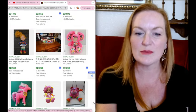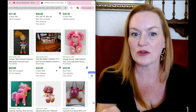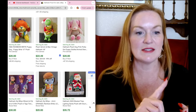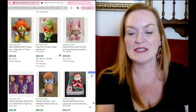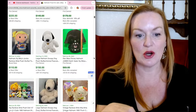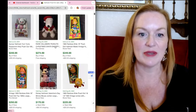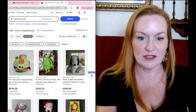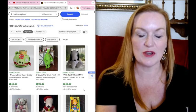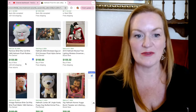I've had some before that don't sell for that much. So it kind of depends on the character, I think. So generally with Hallmark, we're looking at Snoopy, Christmas, Rainbow Brite, and some of these itty bitties. And now for their big winner, I keep seeing this extra large Snoopy plush, and I'm not seeing in the title how big he is, but he's quite large. I mean, you can see he's on the bed there. So jumbo. If you see a jumbo Snoopy, he could really bring in the big bucks. And then there's a Rainbow Brite kitty cat that also is selling for a whole lot of money.